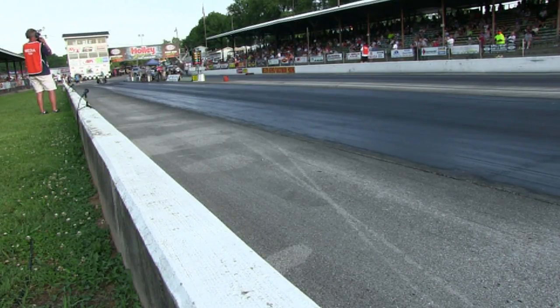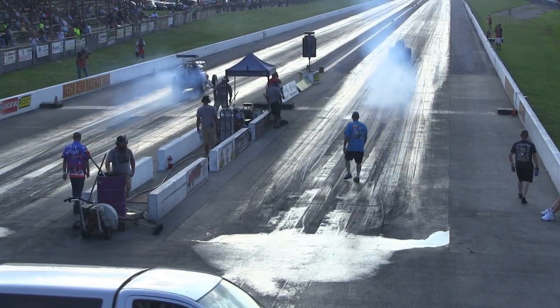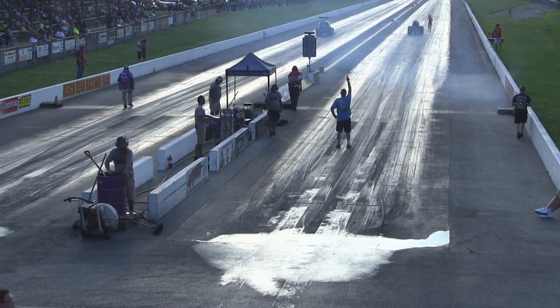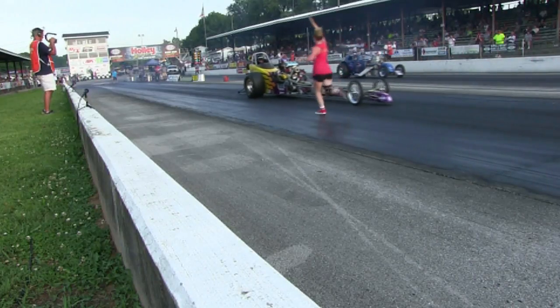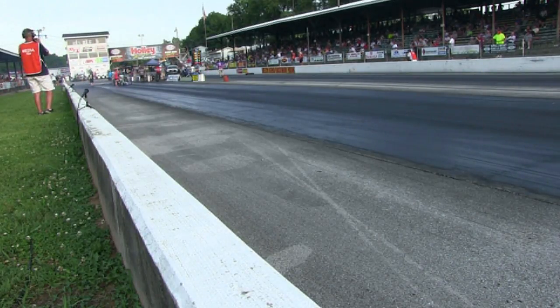Lawton Ferrier, the second out of Spring Valley, California. 48 Fiat Topolino. Over in the Budweiser lane is the number 1 qualifier, Billy Smith out of Pinkerton, Ohio, the number 6 qualifier. The difference between number 1 and 6 is a mere 200ths of a second in qualifying. But this is racing, and it's got nothing to do with qualifying. We've seen that all day long. We've seen the top qualifiers upset by lower level entries. And lower level means they just didn't qualify at the higher number. Doesn't matter. This is the race. This is where things change. This is where it counts.